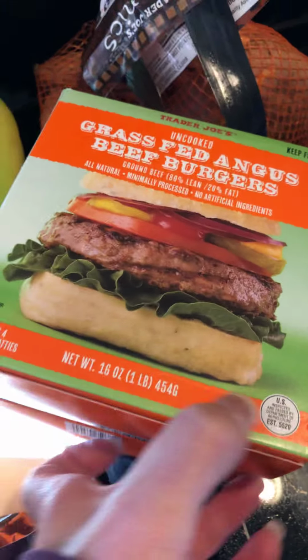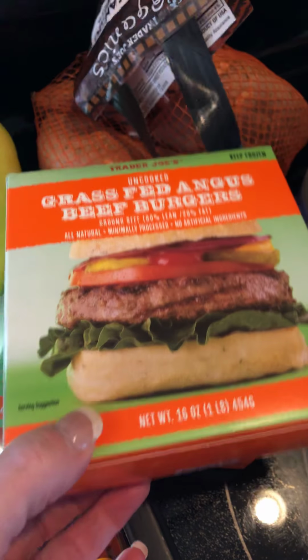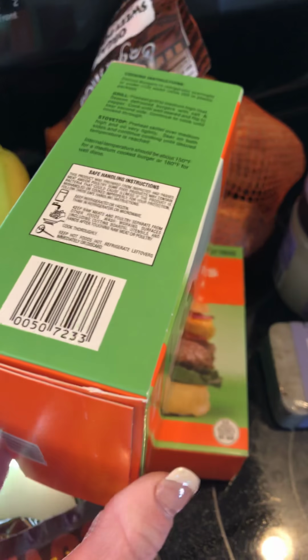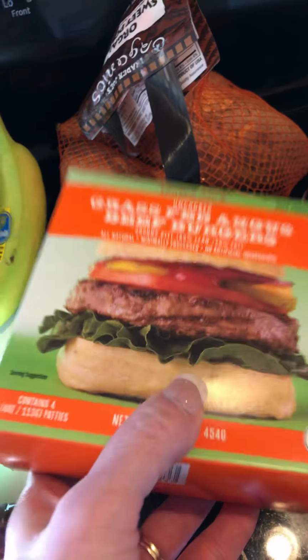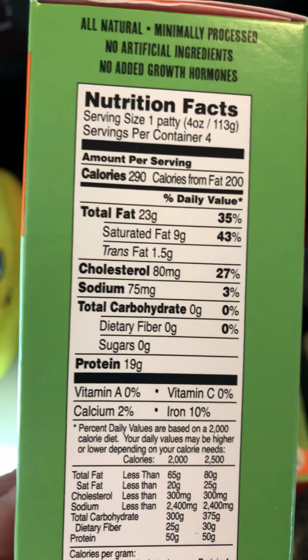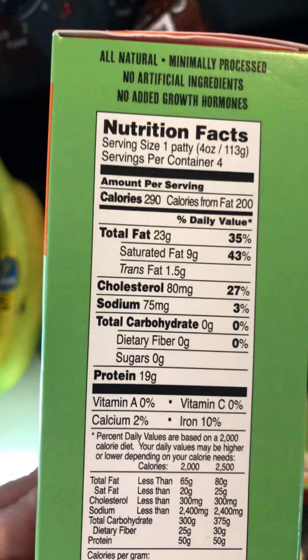These are by far my favorite burgers. These are grass-fed Angus beef burgers. These are, I believe, $6.99 at Trader Joe's, and there's 4 of them in here. Here are the stats. So 1 patty is 290 calories, 23 grams of fat, 19 grams protein, no carbs.